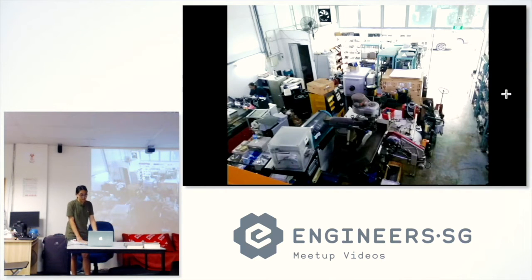And well, they actually have an entire warehouse full of test equipment. And there are a lot of these sellers that you can find on Carousell.